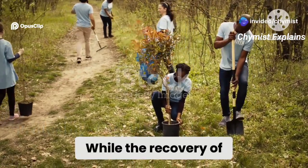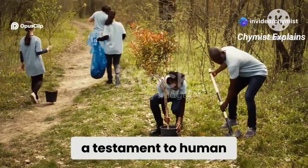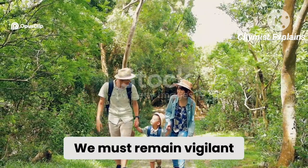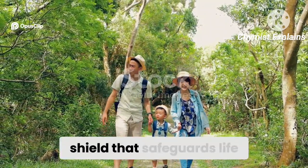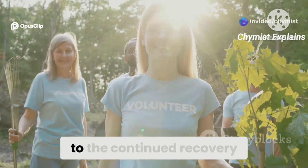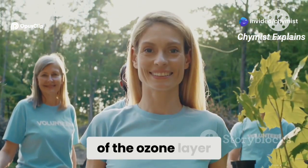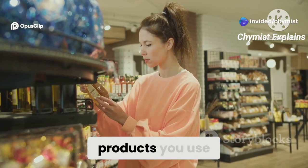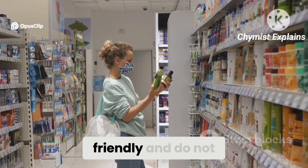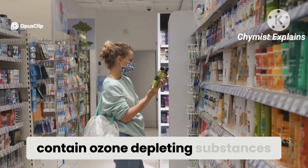While the recovery of the ozone layer is a testament to human ingenuity and cooperation, our work is not done. We must remain vigilant in protecting this vital shield that safeguards life on Earth. Each and every one of us can contribute to the continued recovery of the ozone layer. Be mindful of the products you use. Check labels and choose products that are ozone-friendly and do not contain ozone-depleting substances.